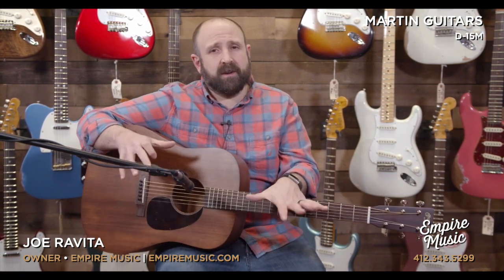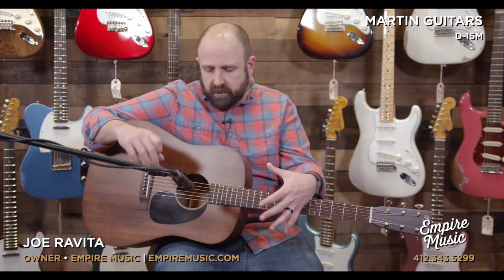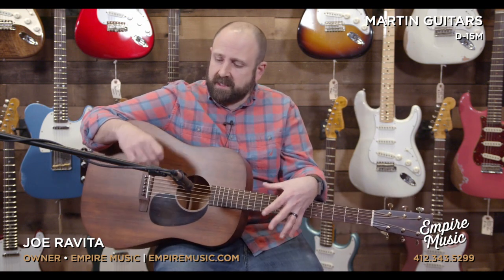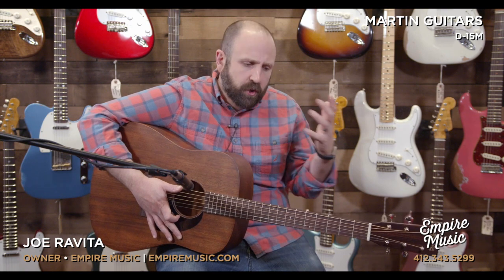Pretty amazing dynamic range, especially for a mahogany top. I think what's really great about this instrument is you can feel the bracing being a little bit stiffer allows for the top to move right away. So when we're playing lightly, you can feel the guitar vibrating against you. It's immediately noticeable, which is a sign of a guitar that's light. It's not a bunch of thick, cheaper, solid wood. You can feel they chose really good woods here.